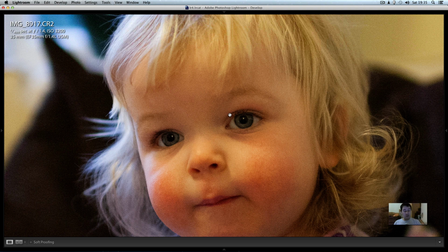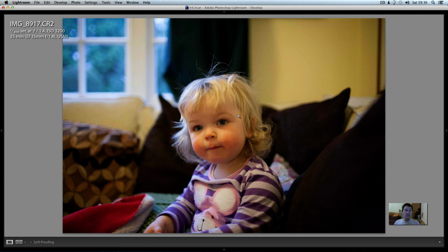I've told you, don't live at 100% like this. This image, even at 100%, looks stonking to me. I wouldn't do any noise removal on any one of these images. Not even for a 30x40 print. Although, ideally, I wouldn't want to be printing that size from an ISO 3200 file.